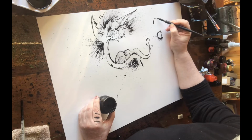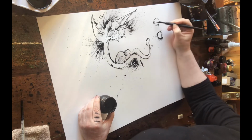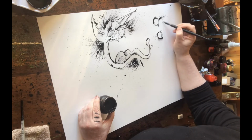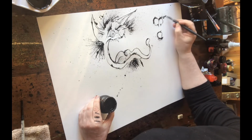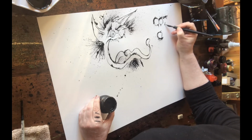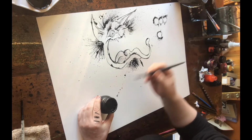All right, let's get on a couple of big paws there. It's Indian ink, that's all I'm using, and the nib is, I can't remember what the nib is. I used to use a lot of Gillott nibs, so it is indeed. So there you go, you know all my secrets now.